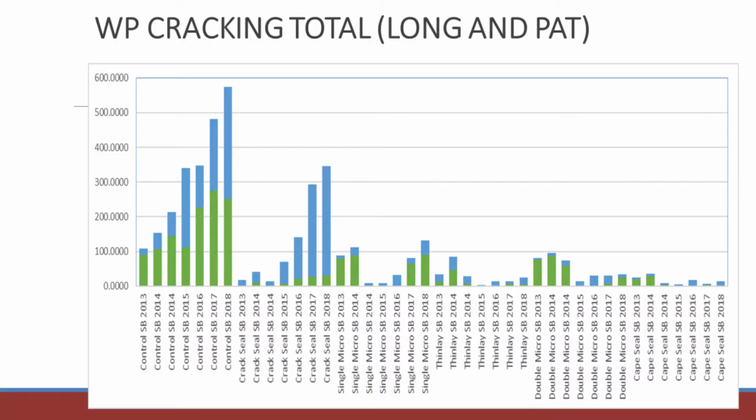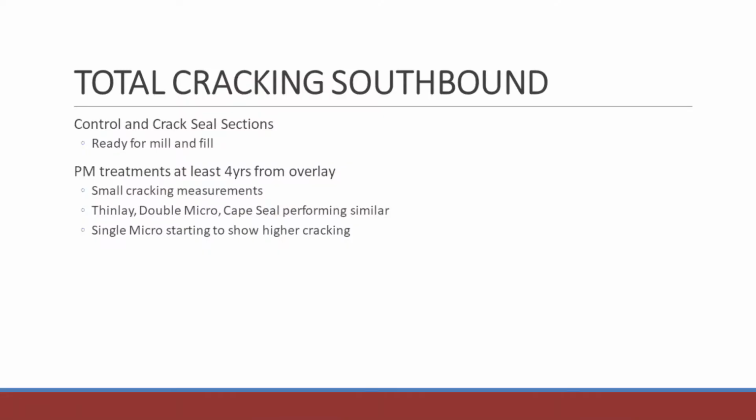This is our cracking total. So this is our control section. We built these in 2014. This is our crack seal only section, our single micro, our thin lay, our double micro, and our Cape Seal. These sections are still really young. We're not seeing a lot of cracking on any of these sections by any means. I think we're at least 4 years out from any sort of treatment on them.